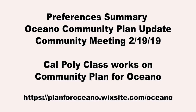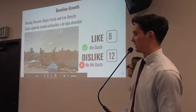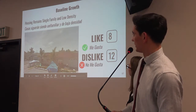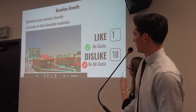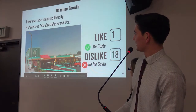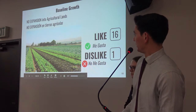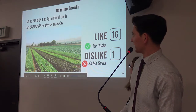So starting with the baseline growth alternative, the first question was, housing remains single family and low density. That had 8 likes and 12 dislikes. Continuing with baseline, downtown lacks economic diversity. 1 like and 18 dislikes. No expansion into agricultural lands. 16 likes to 1 dislike.